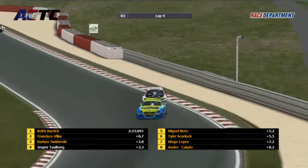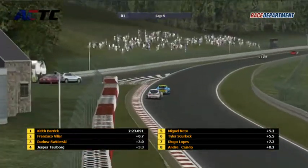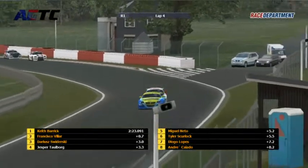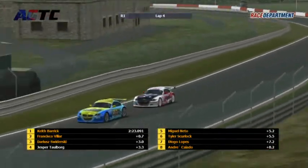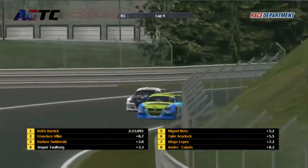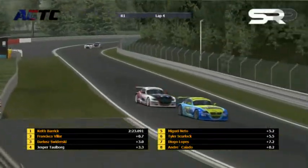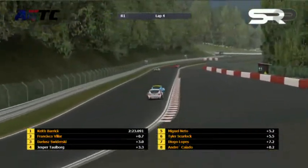He's all over the back of Swiderski. We'll probably see him attempt to move perhaps into the bus stop chicane. There's definitely a slipstreaming opportunity here. Look, he's climbing all over the back of him, Ryan. Absolutely, he's really hungry for that position. I think you can sense that the guy's pulling away ahead of him. Look how close he is, entering into Blanchimont. Perhaps too close, make a move.